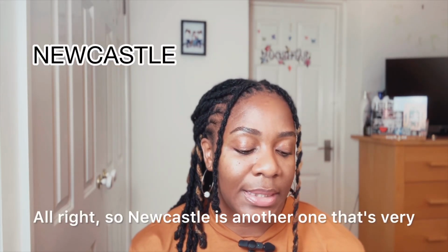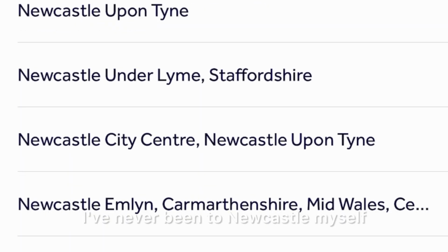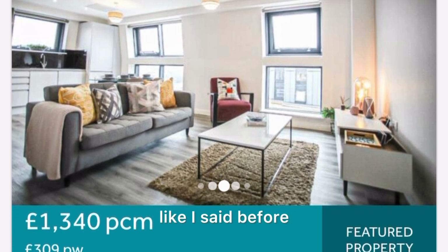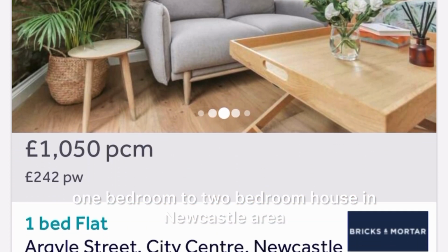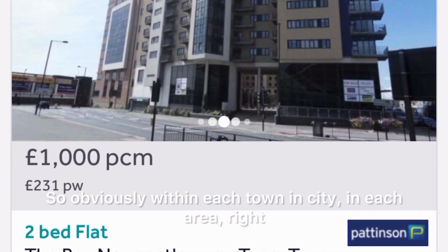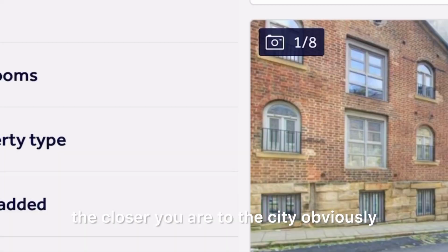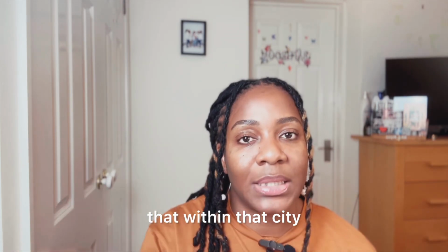Third, I'm going to go for Newcastle. Newcastle is another one that's very affordable actually. I've never been to Newcastle myself, so I'm not sure about the city life there in terms of the social life. But for renting, like I said before, you're looking at £850 to about 1,150 for a 1 bedroom to 2 bedroom house in the Newcastle area. There are varying areas there. Within each town or city, the closer you are to the city centre, obviously it's going to be more expensive than if you're way out of the city, if you get what I mean.